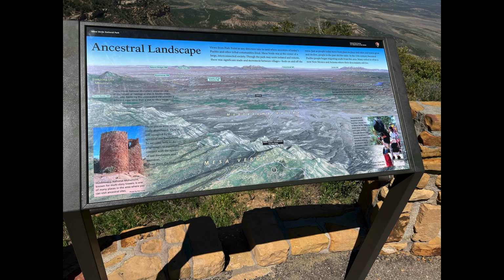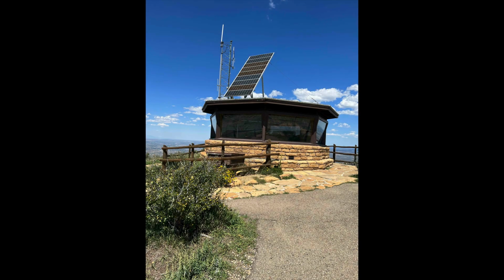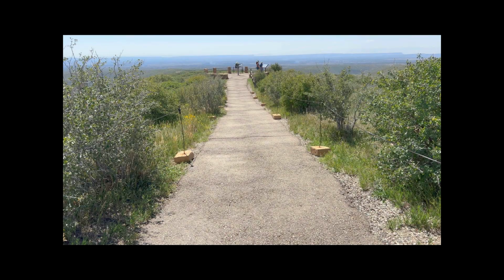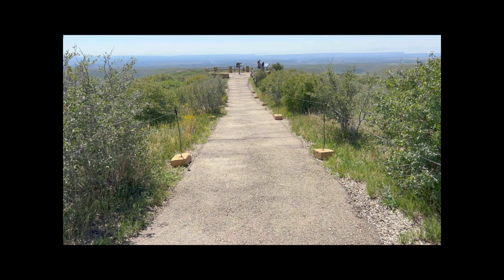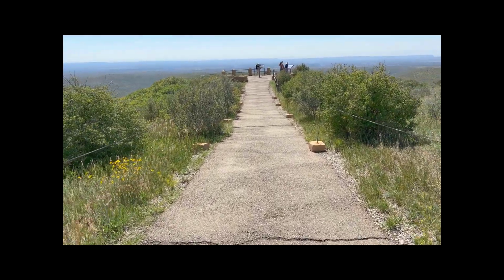And here's another one. So again, if you want to try to read that, go to pause. If not, just stick with me. I'll get you through this. Here's that lookout tower. There wasn't anybody inside, but you could walk out to this platform and again get some great views of what's going on down below.